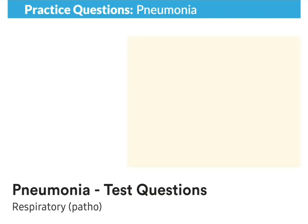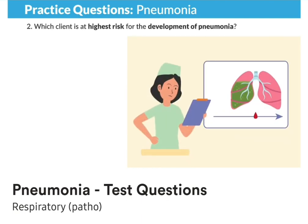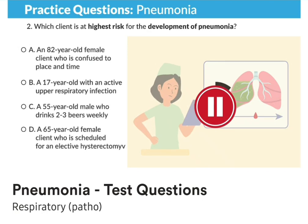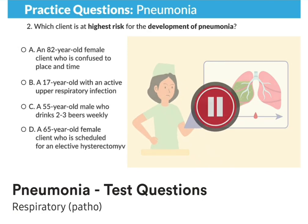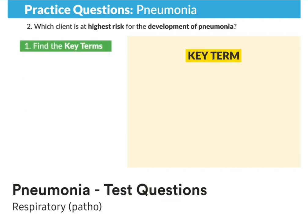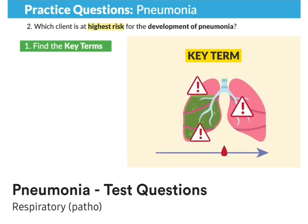Now, question number 2. Which client is at highest risk for the development of pneumonia? So pause the screen. You got 60 seconds. Try your best. Okay, let's break this down. Number 1, first, always look at the key terms in the question. Highest risk, and the second key term, development of pneumonia.